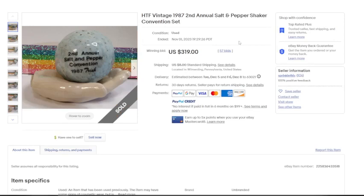All right, this next one may be my favorite of the entire set, and my wife is in the room while I'm recording this, and I want to see if she laughs when she hears me say it out loud. But this is an HTF vintage from 1987. This salt and pepper shaker is the second annual Salt and Pepper Convention salt and pepper shaker. And I don't know if you guys can hear her laughing in the background.